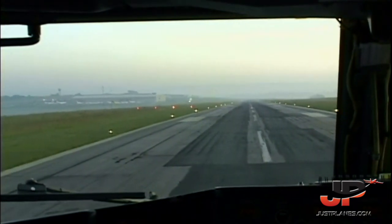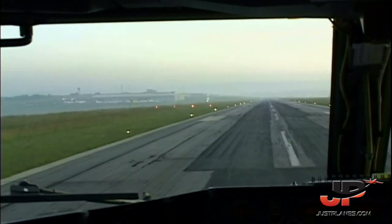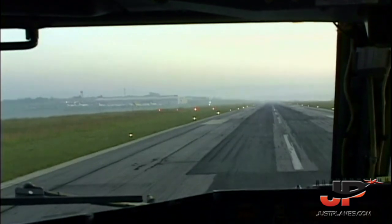451, runway 06 left, cleared for takeoff, surface wind 290. Cleared for takeoff, runway 06 left, cheers, 451. Cleared for takeoff, thank you very much.